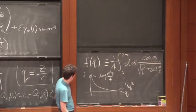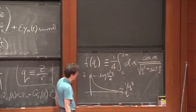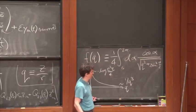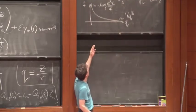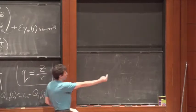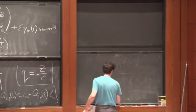Now, it turns out that large q is the same, effectively, as large separation between the vortices. And so what the vortices do is they start at large q, and they come into smaller and smaller values of q.